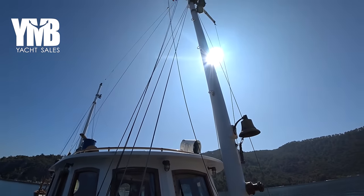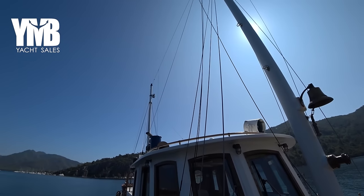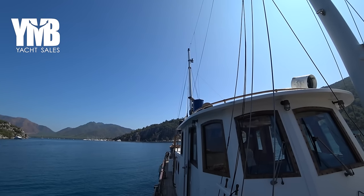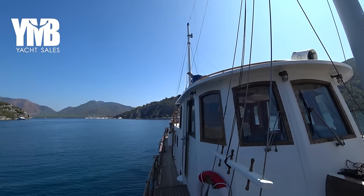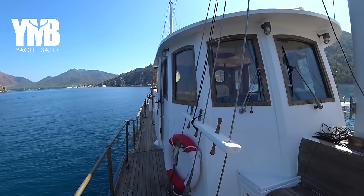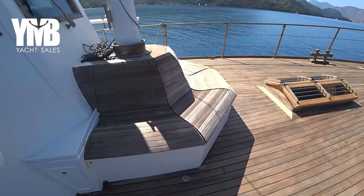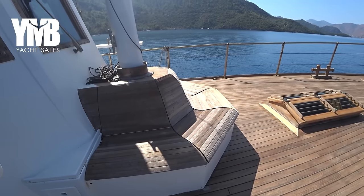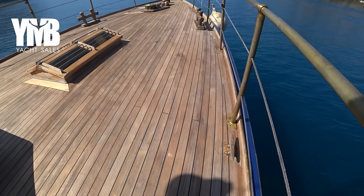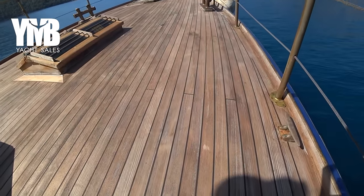Now this forward mast, I'm not sure that it has a boom. The mizzen, the back mast there, has a boom and a small sail which can be hoisted and can assist in motor sailing. So this is again this nice sitting place from teak wood. Generally the teak decks have been replaced and they are healthy and in good condition. Also the caulking, as you can see here.